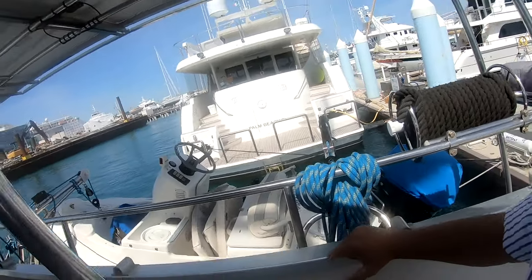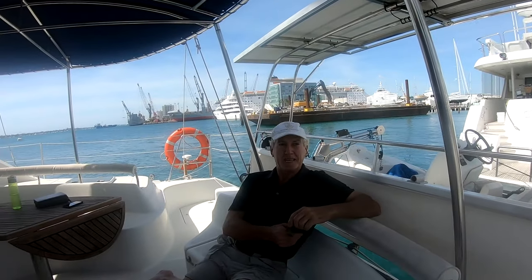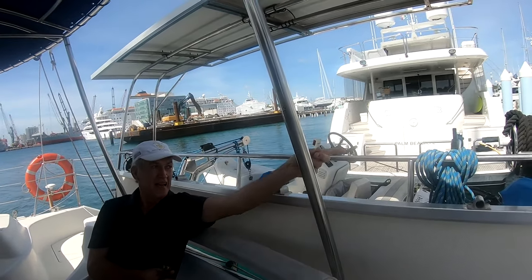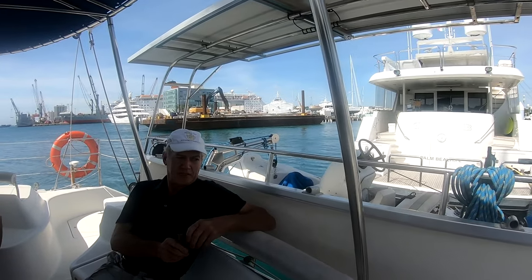This boat spent its first 10 years in the Mediterranean, so it's actually set up for European travel. It has a passerelle and crossing dock lines. You never see this on American boats.